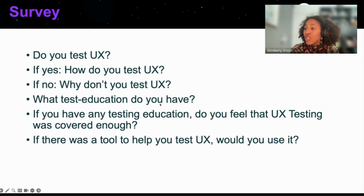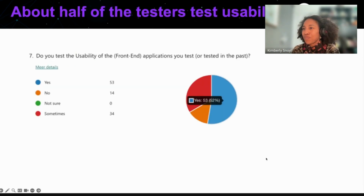So what test education do you have? This question is, of course, to test if they have learned usability or UX testing during their test education, because I haven't. If you have any testing education, do you feel that UX testing was covered enough? And if there was a tool to help you test UX, would you use it? Yeah, of course, I want to know that.